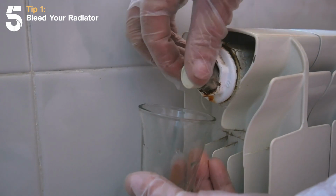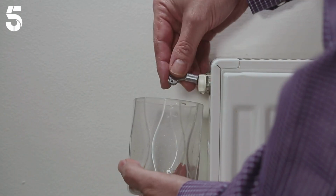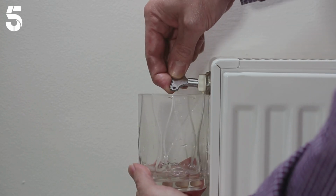If the top of the radiator is cold, that means we're having less BTUs, or British thermal units of heat, going into that room, and the system isn't working properly. It's very simple for us to do. We have a radiator bleed key, which you can buy from lots of DIY stores, and you just slacken off the square nut at the top of the radiator with a little towel underneath, and then just allow the air to come out, and as soon as water comes out, shut the key again.